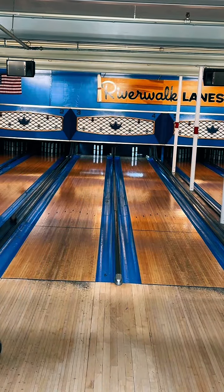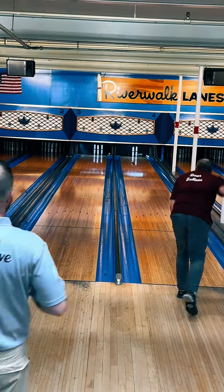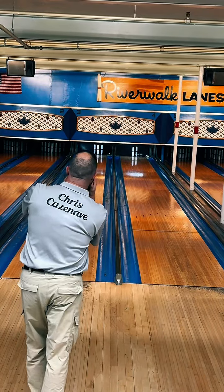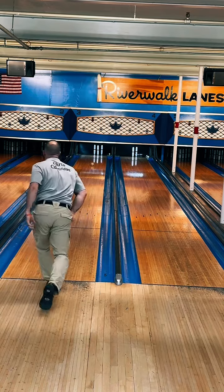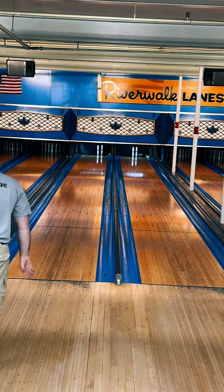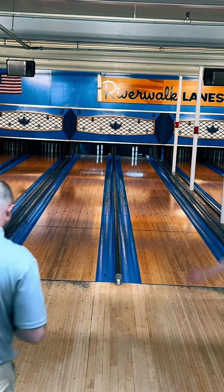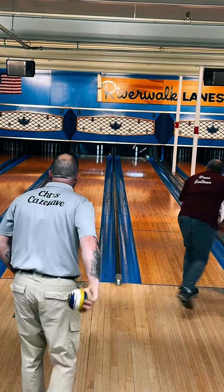Yeah, they get some 10-pin lanes down in Connecticut, but no Candlepin lanes in those houses. It's so expensive to bowl there, though. We went one time to Foxwoods and did the 10-pin lanes there. My God, that was expensive.